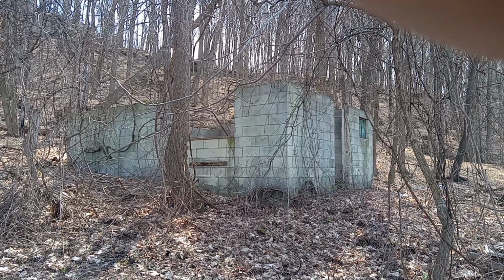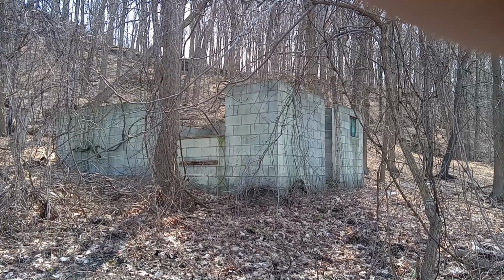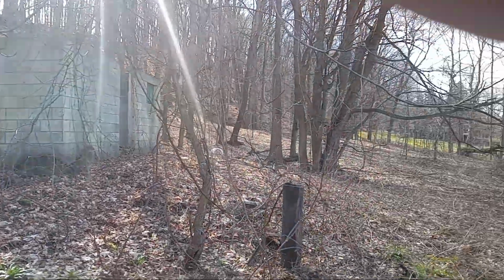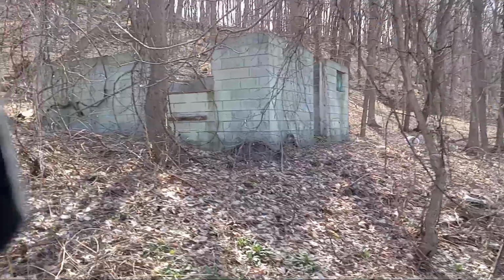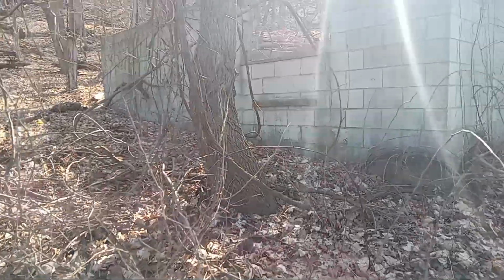Here we are at this service station of one form or another off of Ridge Road in the town of Lewiston, about halfway up the escarpment. Here to capture what's left of it safely.